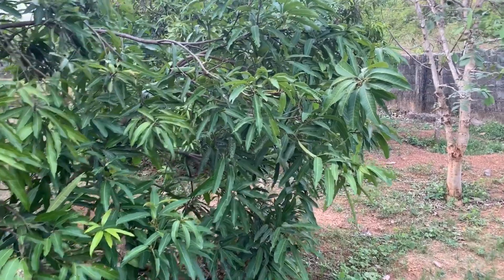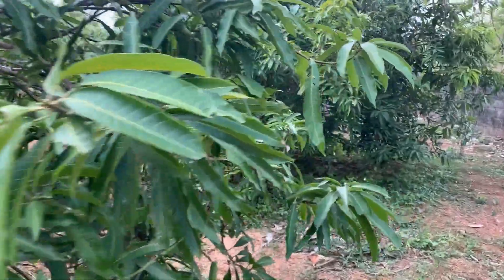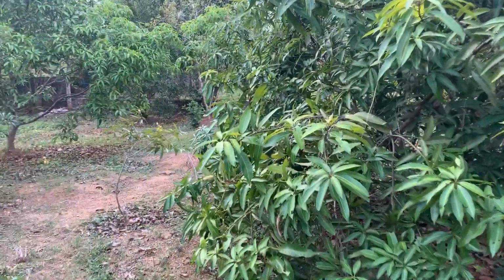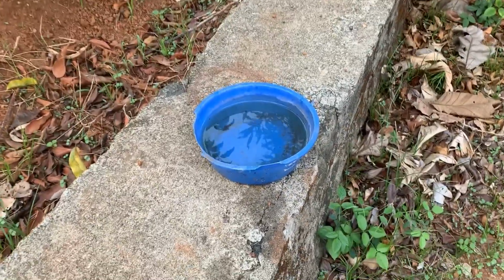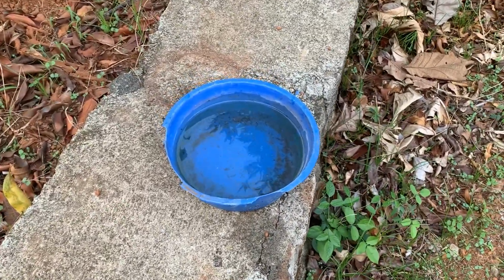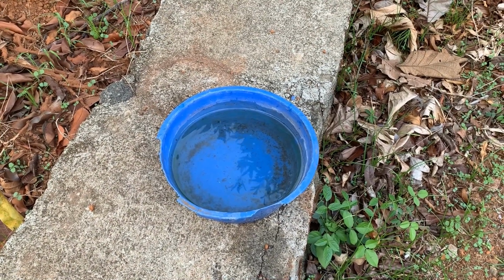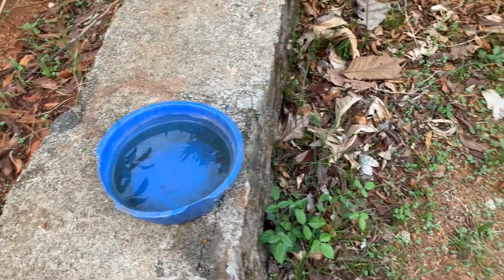Before we wrap up today, I'd love to show you one of my bird feeders. It's a very simple pan where I fill the water every day. Let me see. Here's one of them. So you can see it's just a very simple plastic pan where I just fill the water for the birds. Let's move away a little bit to see if any birds would love to come here.